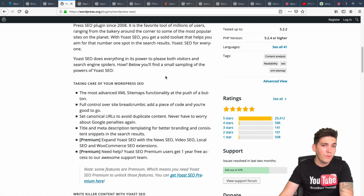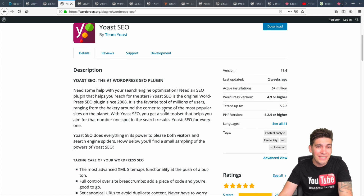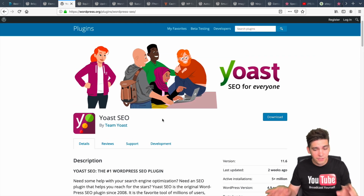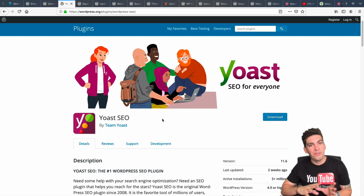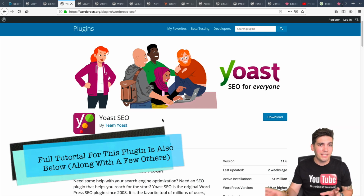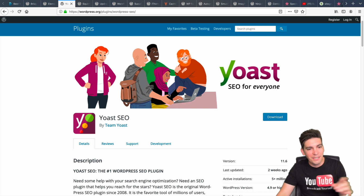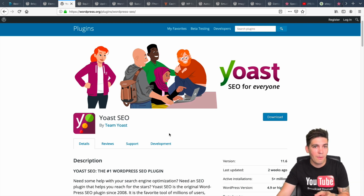And if you don't know how to do that, this plugin actually has a very simple process to go through. It has a wizard. You don't have to know anything about it. Just click on the buttons they tell you to click on. Authenticate with Google, with Bing, with Yandex if you use Yandex. I don't think people even use Yandex, Bing, etc. So be sure to check this plugin out. I use it on my websites. It's very, very good.